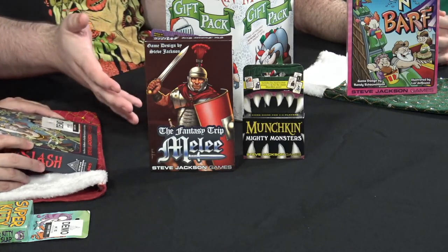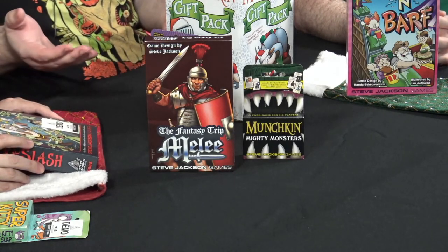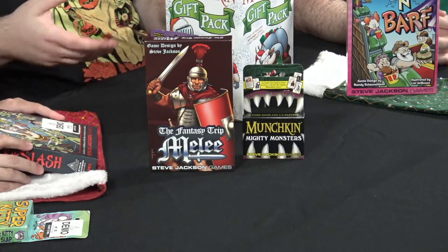We have a few games in the smaller box. I actually don't know, now that Philip's here, what do we have available in those kind of boxes? I know we've had some in the past.